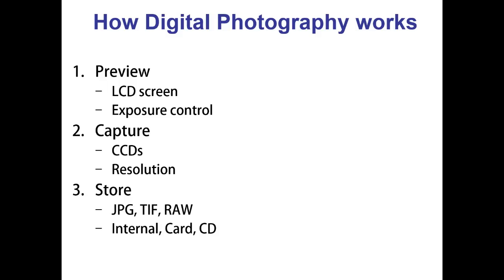And then where are you going to store this thing? You're going to store it to an internal card, to an external card, to a CD or something? And what format do you want to store it in? Do you want to store it as a compressed JPEG? Do you want to store it as an uncompressed TIFF? Or do you want to store it as a RAW image? And we'll talk about RAW versus compressed a little bit later on.